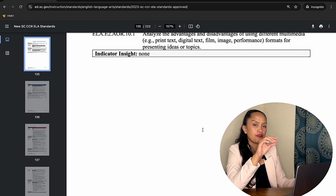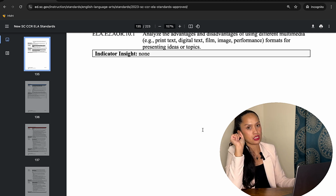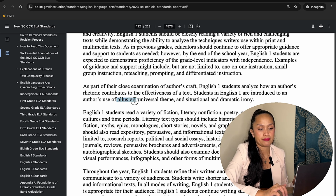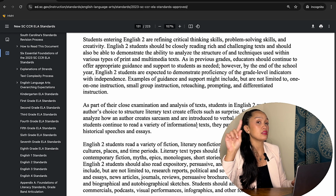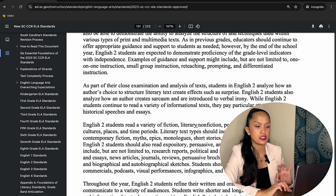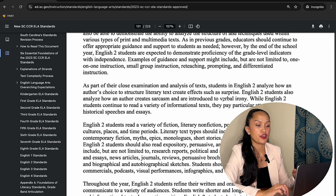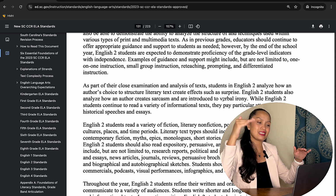So for example, figurative language, or figures of speech. In ELA 1, their expected figure of speech is allusion. For ELA 2, we will assume that the students already know allusion. So now the expected figure of speech that they will learn intently is irony, specifically verbal irony. Do you get my point? It's the same concept, but the skills are progressing.